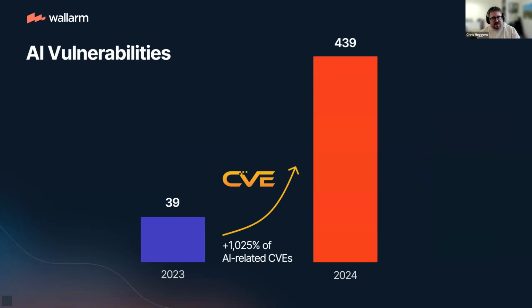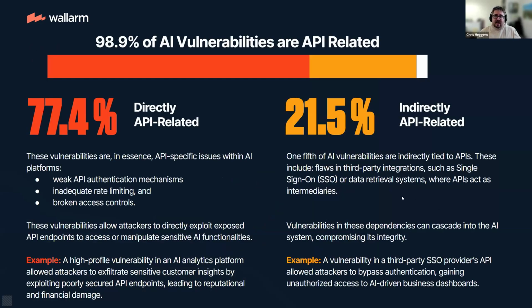Also, when you look at AI vulnerabilities, we've seen that jump up significantly by over 1,000%. Now, I know AI and APIs aren't necessarily the same thing, but when you dig a little deeper, it's very, very important to note that as you are investing in AI systems or agentic AI, the vulnerabilities associated with them are almost exclusively API related. When you look at the totality of it, 98.9% of AI vulnerabilities are all API related.